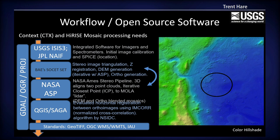But we also use NASA Ames Stereo Pipeline, which is an amazing stereo correlator. It's highly underrated, or undervalued, I think, and it does work for Earth. It has a lot of algorithms inside of it. It uses GDAL. It does ICP, which is how to register 3D point clouds to each other. And then we also used QGIS and SAGA to do a lot of the evaluation, and a little known thing we'd like to use called IMCORR, which does a normalized cross correlation to look at the distortions within the images, and so that was critical.